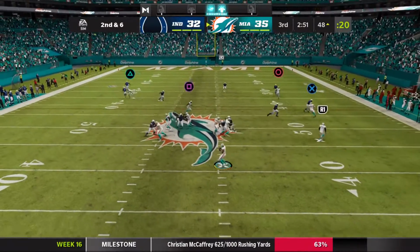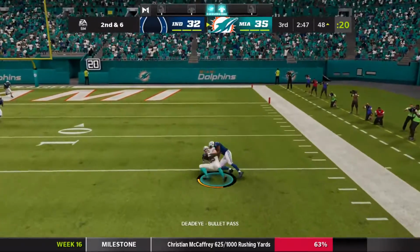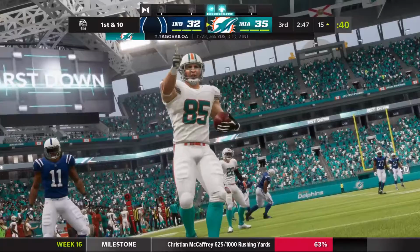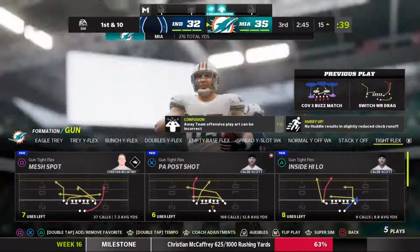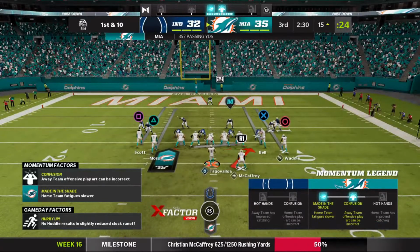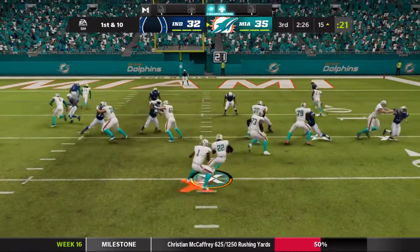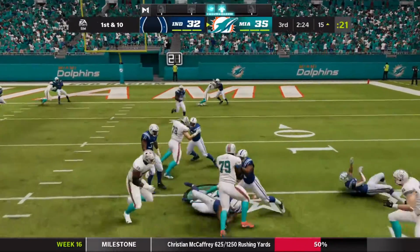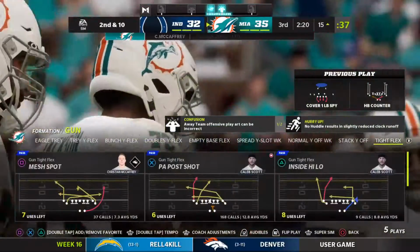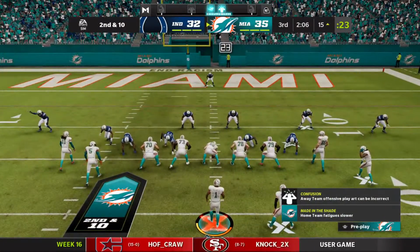Tua sets up to pass it. He's looking deep for Bell. Launches deep. A jump ball, and this is caught. A big play there for the Dolphins. When they've needed a play this year, he's certainly been the guy to deliver it. As this season has gone on, he's been awfully consistent and sometimes spectacular. McCaffrey on the counter. And nothing doing. He's immediately taken down at the line of scrimmage. Officially no gain on the play, and it's second down.